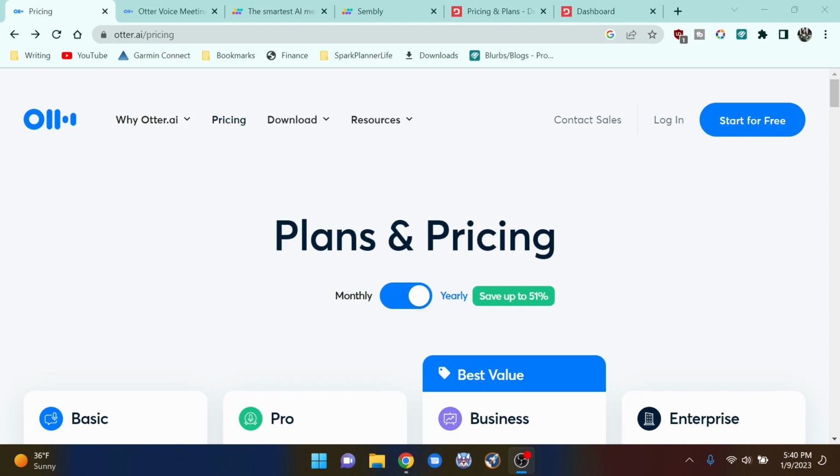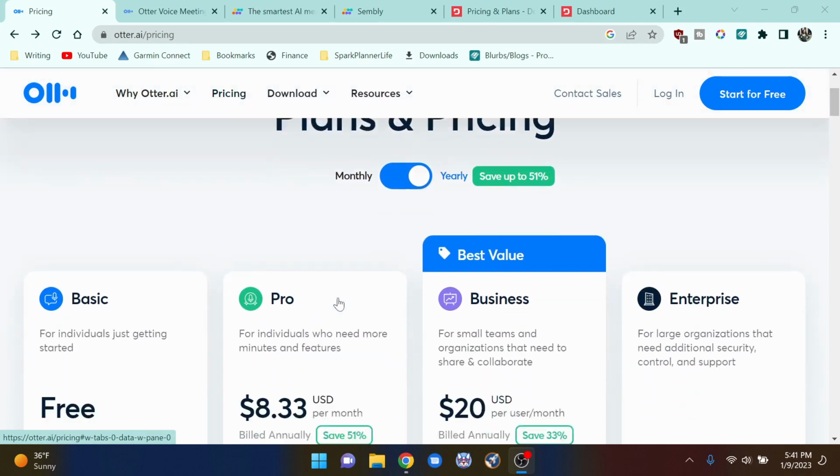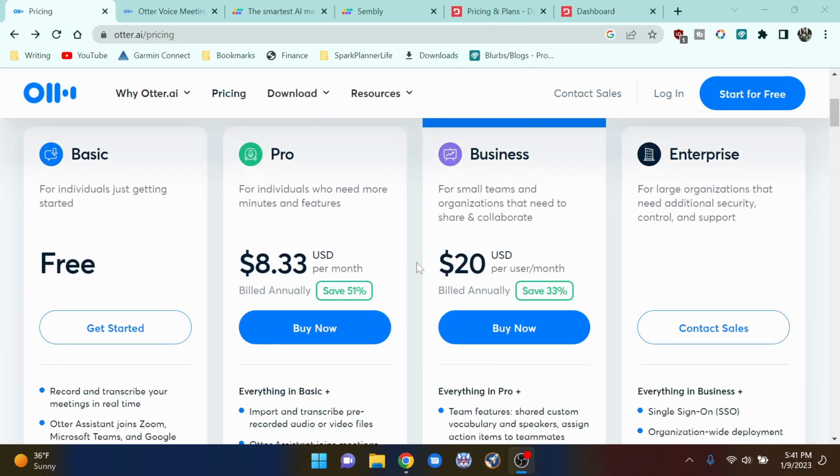So I've been using Otter for about a year, give or take, because I started off using just the Google Docs, right? And then I also tried out speech notes, which was an improvement from Google Docs, but it still wasn't fast enough for my typical speed that I'm talking. And so I really needed something, and so I came to Otter. And my biggest thing is I want to get the best bang for my buck.